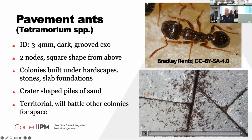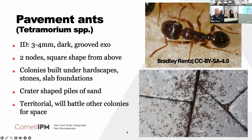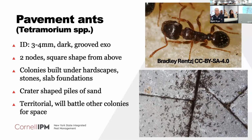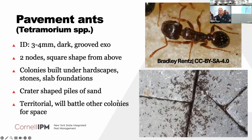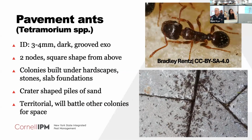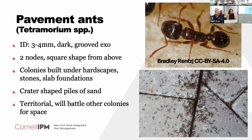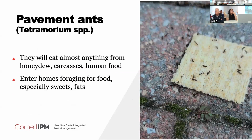The colonies are obviously built under hardscapes and stones and slab foundations. They create those crater-shaped piles of sand, and they are territorial. So a colony like this in the mid-spring to early summer is going to flush out and try to move and expand the colony. And so they don't have super colonies. They fight each other for that space. And it'll be a field of dead ants, but somehow they clean them all up. And you may not see any of this. But they're territorial. And that's why you see these flushes of ants. There are a lot of good pictures of them.